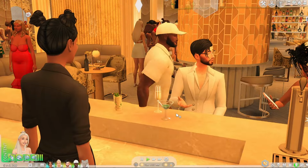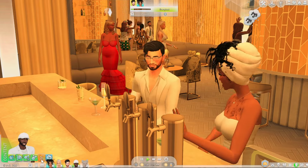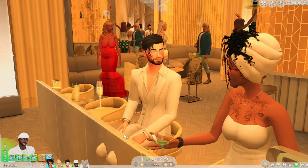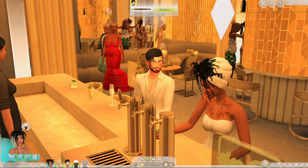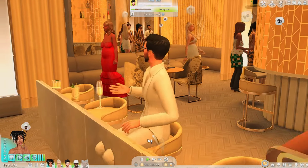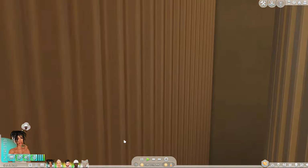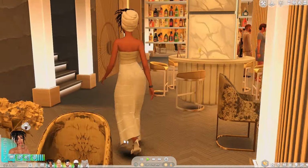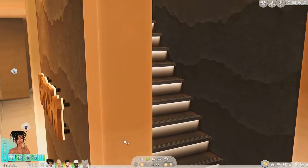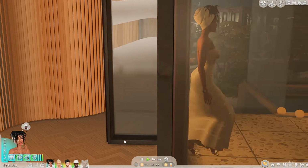Over there taking a picture of the celebrity gal. Let's see what camera on. Let's dance him. Y'all, they about to head upstairs to go dancing. Oh, it's so pretty.